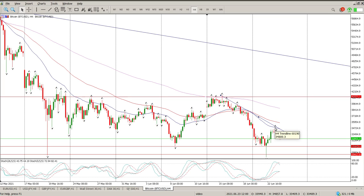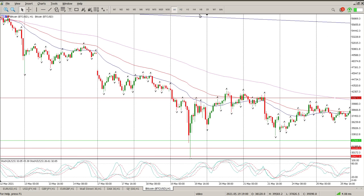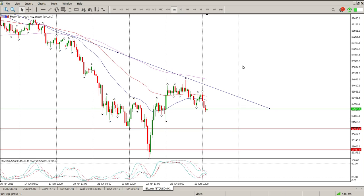In other words, this area here, 34,800, is where you need a 4 hour close above. A 4 hour close above 34,800 opens up your opportunity to the 38,170 area, and then ultimately the top of the range at 41,000. So yeah, the 4 hour is what I would advise you to look at.